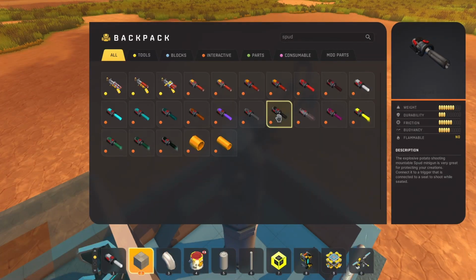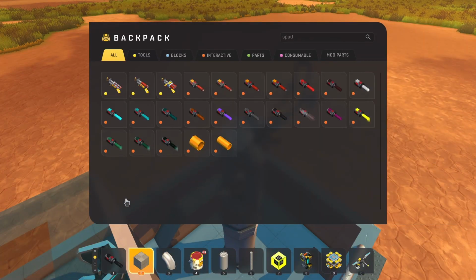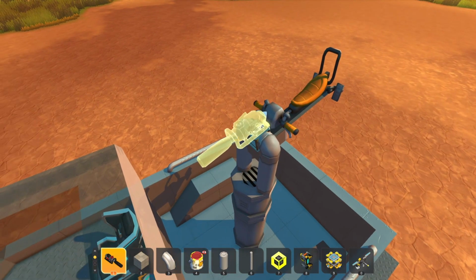And the explosive spud minigun. Oh yeah. This is gonna get interesting.